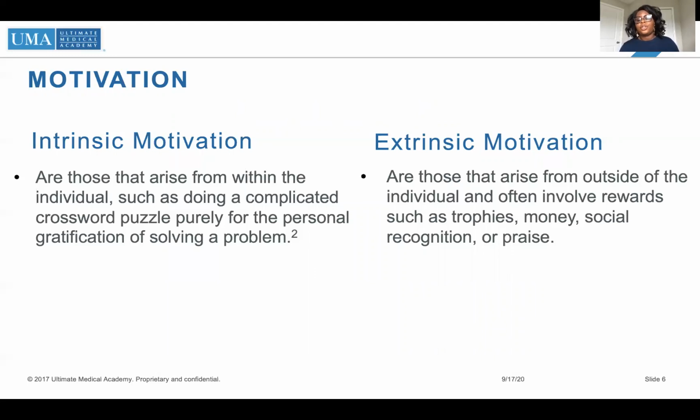Extrinsic motivation are those that arise from outside the individual. And usually we're doing certain things so that we can be seen or known through rewards or trophies, money, and social recognition and praise. One thing to really remember is asking yourself, why am I doing certain things?